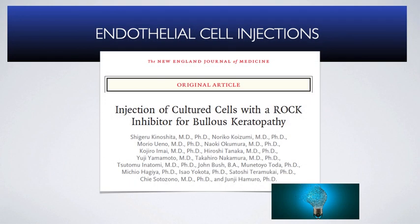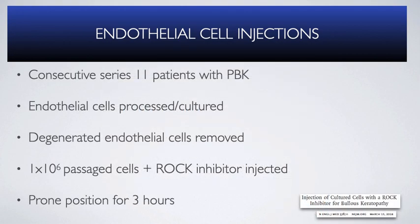And then perhaps in the future, we won't need to do any endothelial keratoplasties because we'll have the injection of endothelial cells with this ROCK kinase inhibitor. This is a study, a consecutive 11 patients with PBK, or bullous keratopathy, corneal edema after cataract surgery. They had endothelial cells that were processed or cultured. The kind of hand-picked generated cells were removed in the bunch. It's interesting because one donor in this type of thing can give several injections. And passaged cells were injected with ROCK kinase inhibitor.